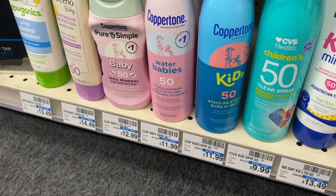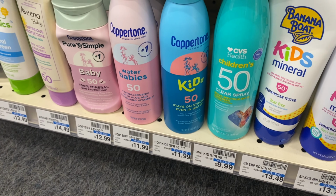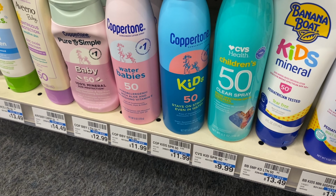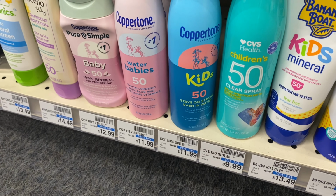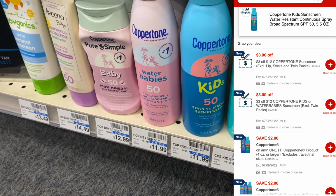Next, we have a great deal for summertime on the Coppertone. It's spend 20, get a $10 extra buck. And the cheapest ones here at my store are $11.99. So you may have other ones to choose from, but I'm gonna grab 2 of these. That's gonna total me $23.98. We do have 2 digital coupons for $2 off of 1. So use both of those.